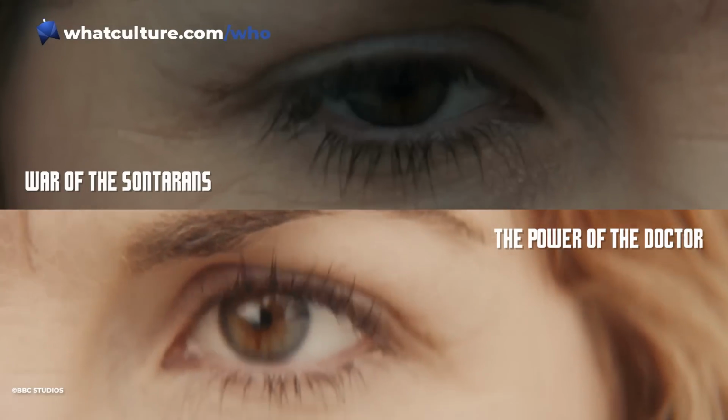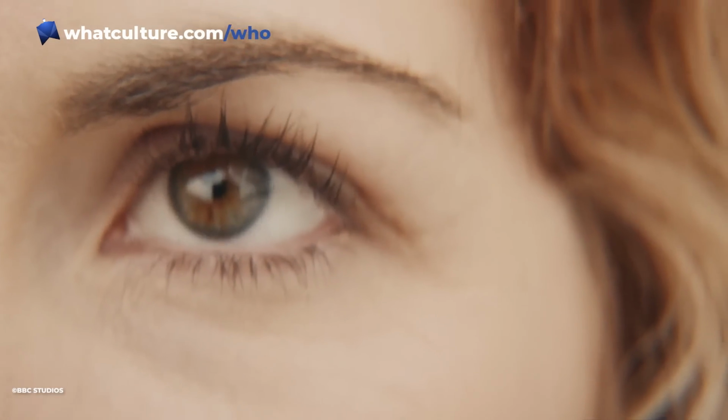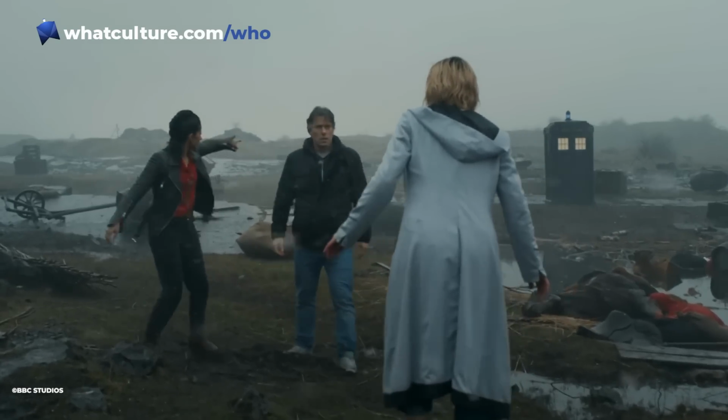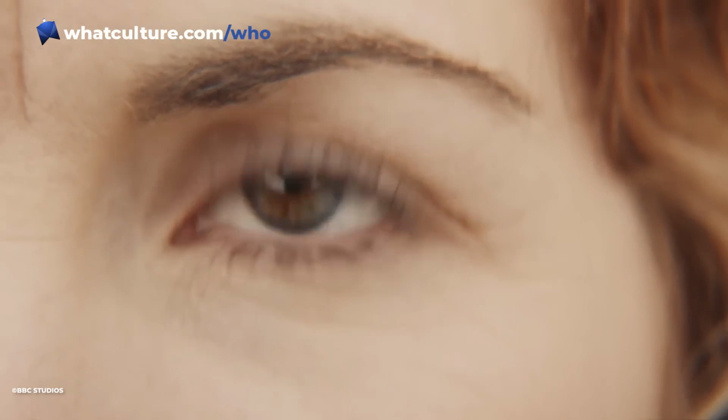The reuse was well disguised, with the shot flipped and coloured differently, but for eagle-eyed fans, Jodie Whittaker's hair, much wavier than usual due to the rain that plagued War of the Sontarans location work, is a dead giveaway. An example of footage reuse that is, quite literally, staring you in the face.